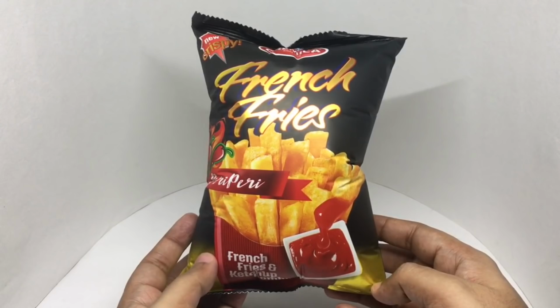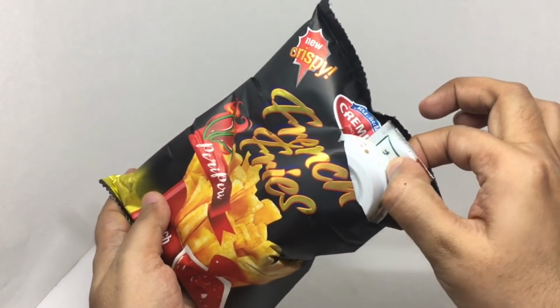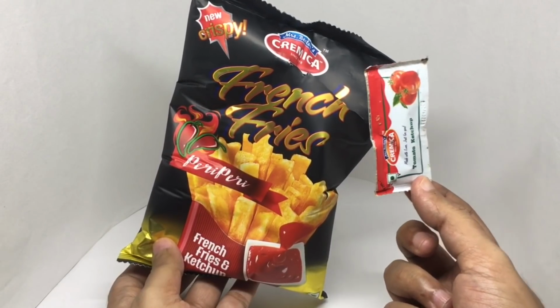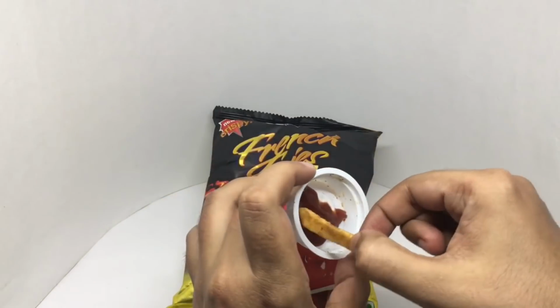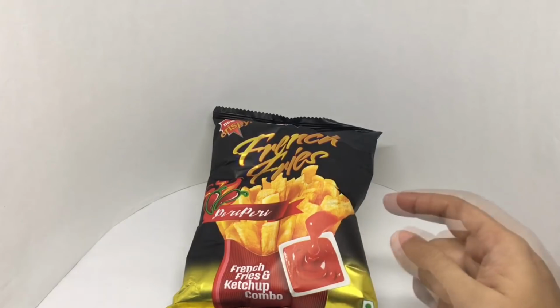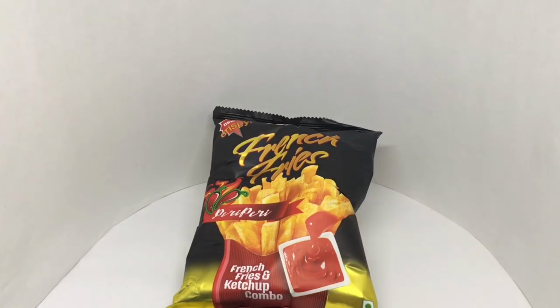So let's taste it. You get a ketchup packet and a plastic tub. We get one more packet. I think that's a mistake. That's how the fries look. So let's taste it. Fries have a nice amount of peri peri seasoning on it, and go really well with tomato ketchup. I thought they would give you a peri peri sauce rather than flavoring the fries. Still quite tasty though. Quite nice. Check it out.